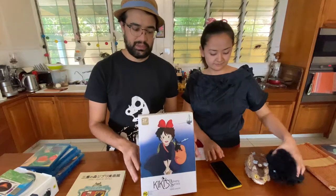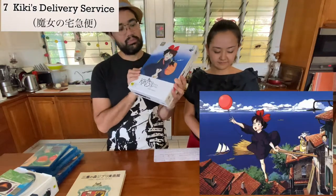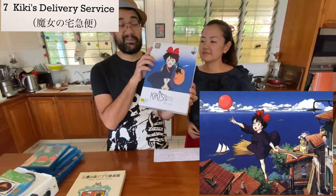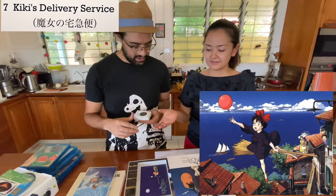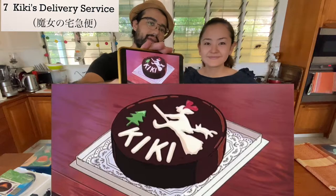Finally, we have Kiki's Delivery Service. This is another one that I bought, the special limited edition 25th anniversary. We are going to be doing Kiki's Chocolate Cake. We are going to make a Kiki cake.